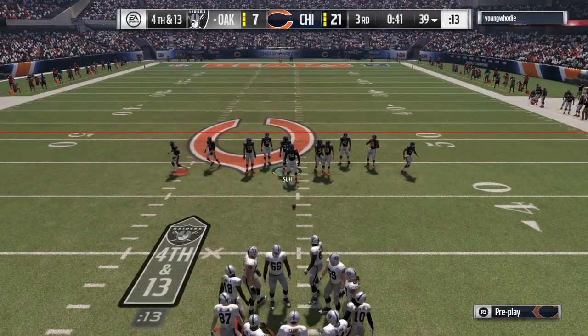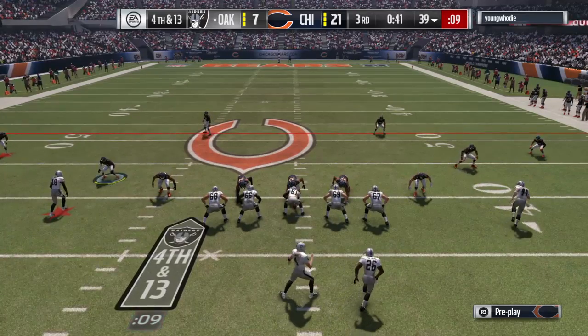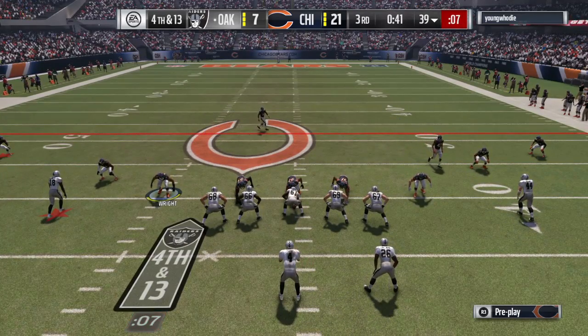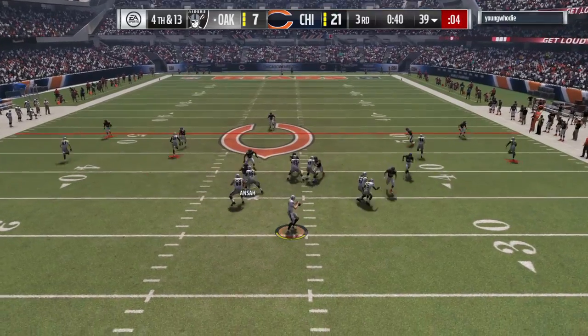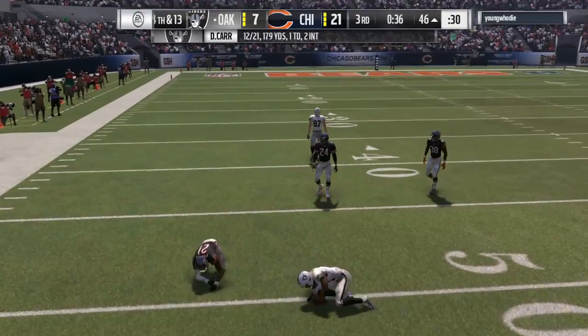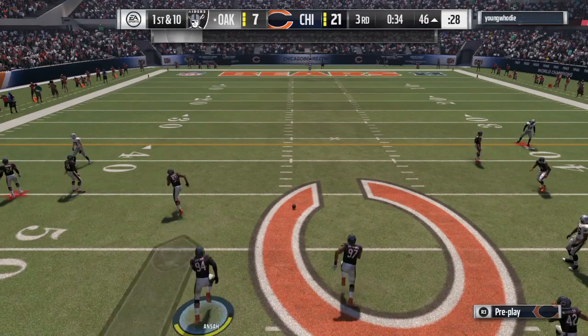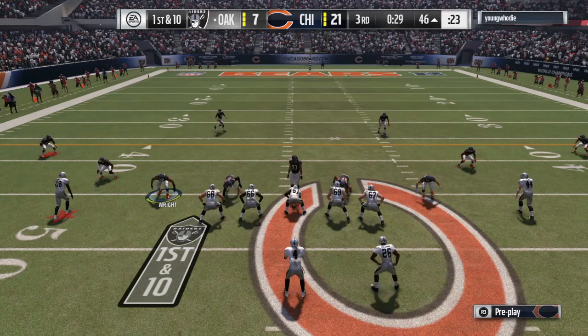Still just the 3rd quarter, but they've got to make something happen. I think they know that. They're going for it on 4th. They do go for it. It's Carr. And Green with a catch left side. That'll be a gain of 15 yards. And they're able to move the chains as they convert on 4th and long.